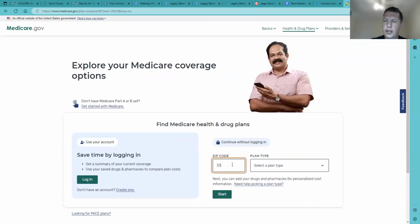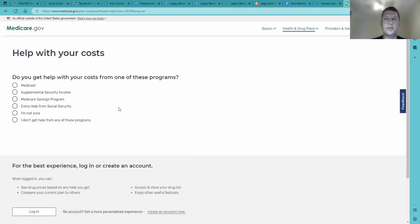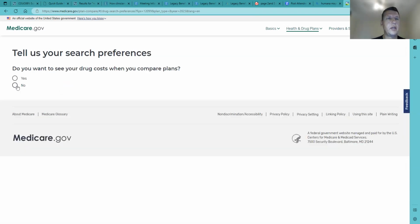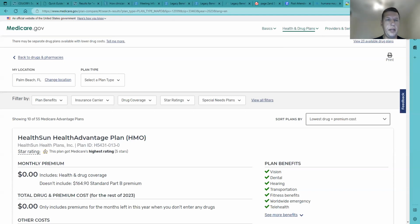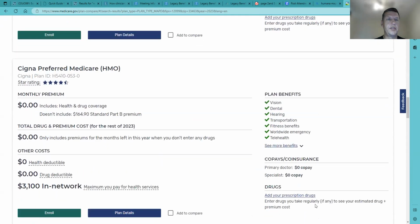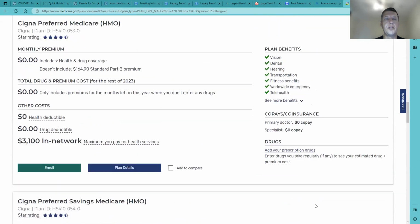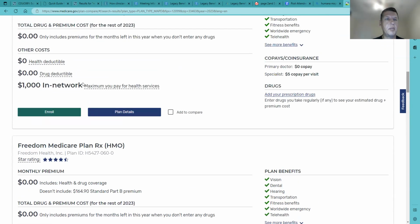Give me your zip code one more time. Okay, and I want to look at Medicare Advantage. For this, I'm just going to say I don't get any help, because that's not what I'm looking for right now. So I can look at all the different plans that are here: HealthSun, Humana, Freedom, Cigna. You've got all these different plans. In any of these, you see right here on the main page, $2,700 maximum you pay for health services, called MOOP, maximum out of pocket. Each one of these has a MOOP.